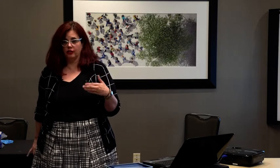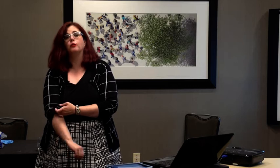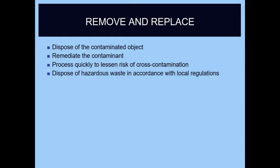Taxidermy object, I would talk to the local hazardous waste people and say, I've got this piece of taxidermy that I suspect has arsenic in it. How do I dispose of it safely and legally here? It's probably not going to be throw it in the dumpster. It's probably going to be bring it to our hazardous waste disposal facility, and we'll take it from there. But you want to be safe. You don't want to start throwing arsenic out into the environment or pesticides out into the environment, because there's enough already. So disposing of the contaminated object is an option.